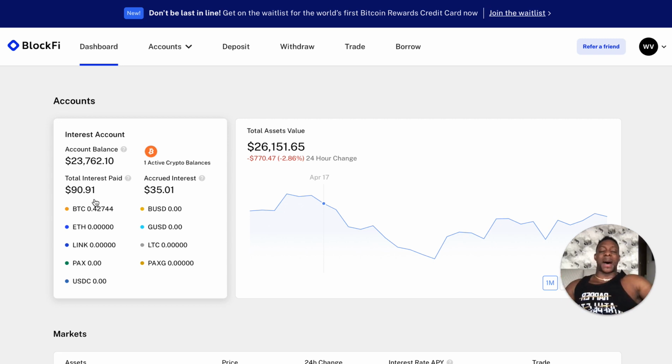But the great thing about it, it's just happening on autopilot. So on autopilot, imagine what's going to take place in 1 year with this money if I leave it. I'm telling you, folks, that's how wealth is built. That's how passive income is built. And this is how you make money on Coinbase in 2021.